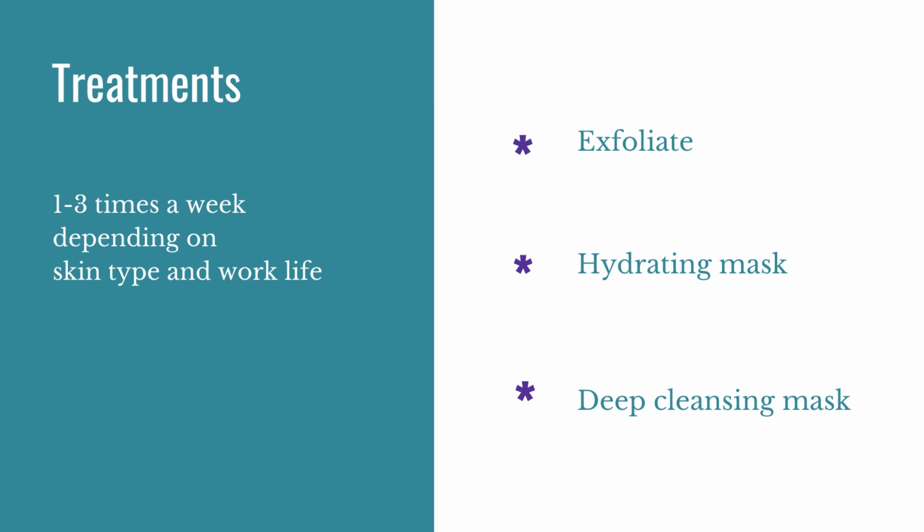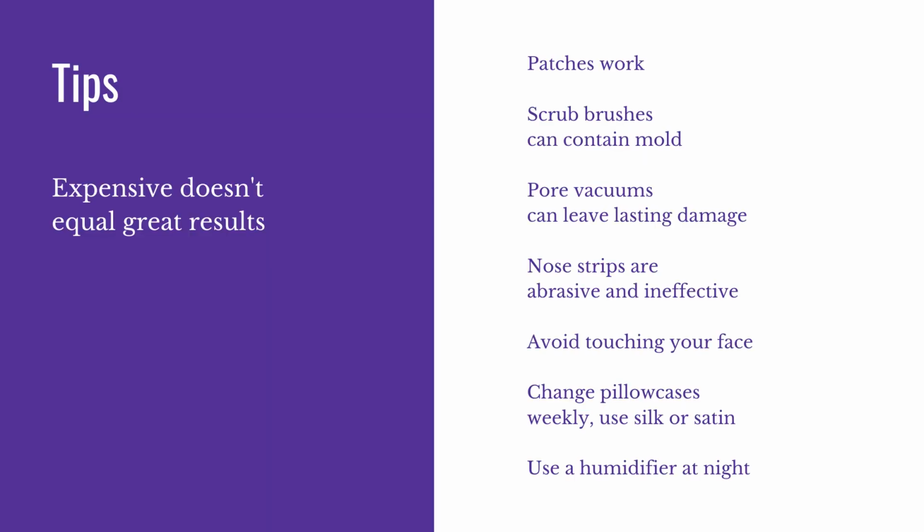When it comes to these treatments, we're talking about exfoliating, hydrating mask, and deep cleansing mask. When we're talking about treatments with your dermatologist, they will decide whatever is best for your skin. They know more than I do. Some tips that have worked for me.